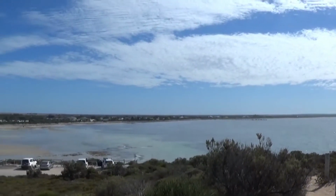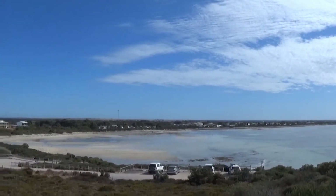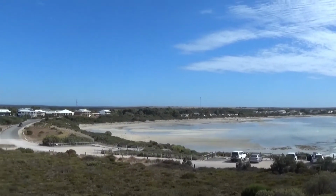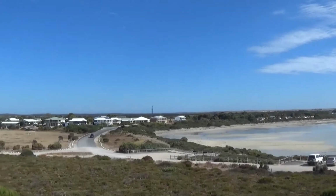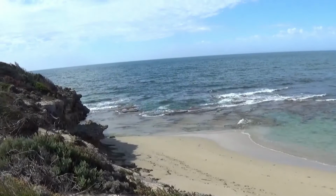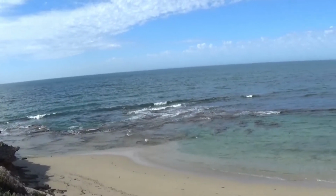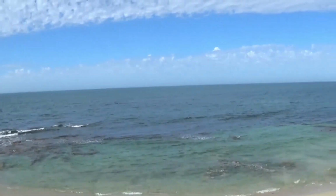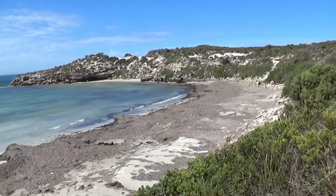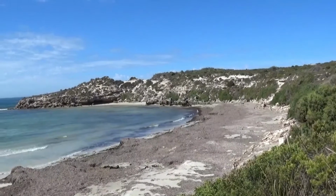The tide goes out heaps here because the actual beaches are so flat. There's a beautiful bit of coastline through here. We're still just outside Marion Bay. We've just come down to what is known as the Shipwreck Coast area. We've just signed into the Innes National Park. It's on the first beach, which is Jolly's Beach.